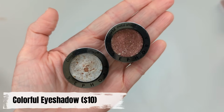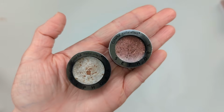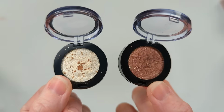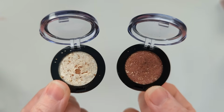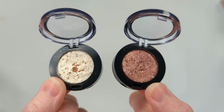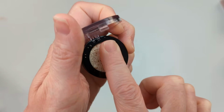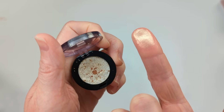Also, I wanted to mention these single shadows. I don't hear a lot of people talking about them, but I've had a really good experience with these. So these are regularly $10. They're going to be $7 each during the sale, and they have 3.7 out of 5 stars. Some of the comments are saying that they're not pigmented. I only have 2 of the metallic shades, so I can't speak for the mattes or the regular shimmers, but these are incredibly pigmented and shiny. So I'm not quite sure what they're talking about.